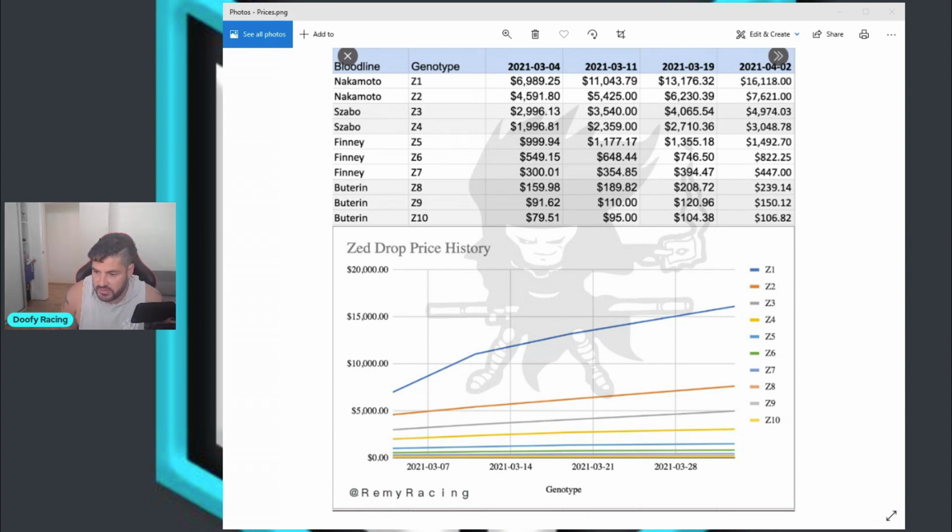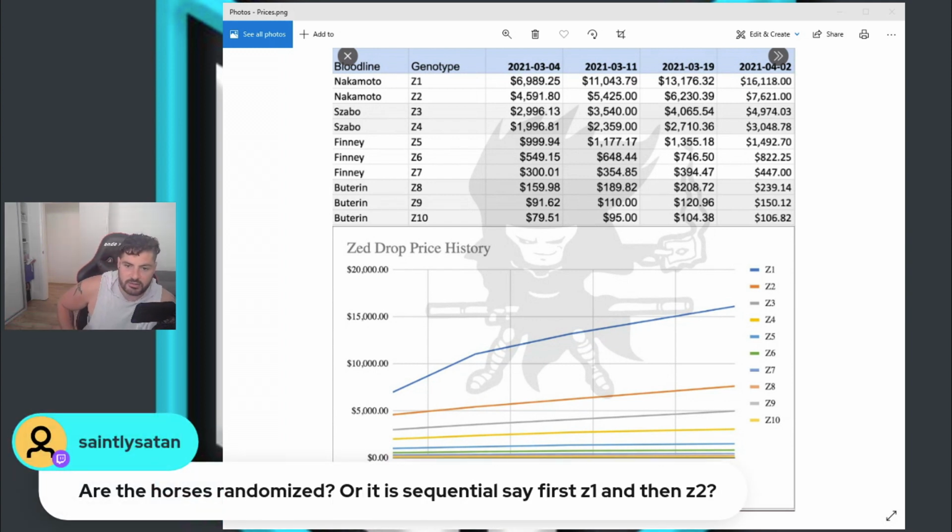In terms of the question about whether they're random or sequential, last time we had a drop, it was 2,000 horses, and they staggered the drop in Z1s to Z4s, I think. They did Z1, Z2, 3 and 4. They did it in bloodline order. So they did the Nax first, the Zabos second, Finnies next, and then Buterins next.